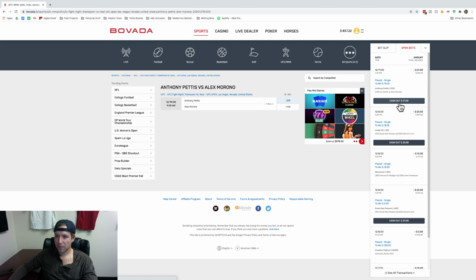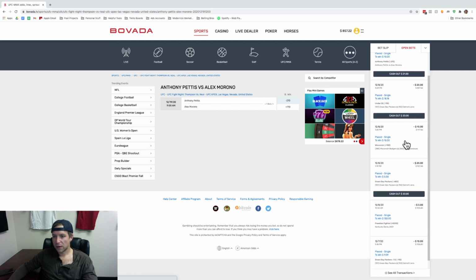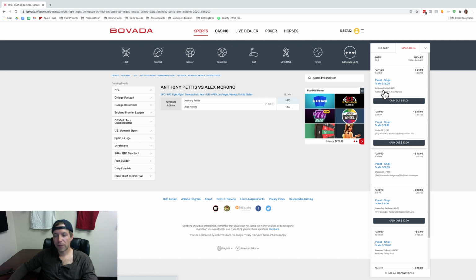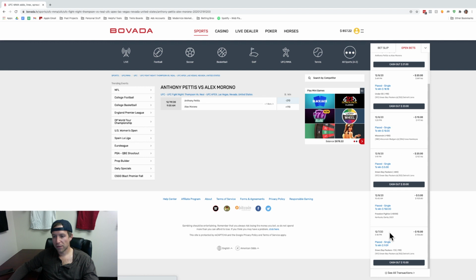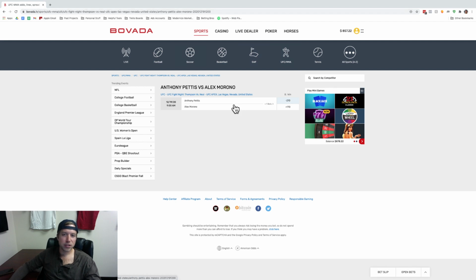Now you can see that it moves over to my placed bets, which is right here. So this is also another really nice thing, is that you can see all the different bets that you have open all in one place. You can go to your betting slip, you can easily place bets. They just have the whole system built really well so that it's easy for you to use, it's easy to learn. I mean, just in a couple minutes here, I've explained to you exactly how you can do it.